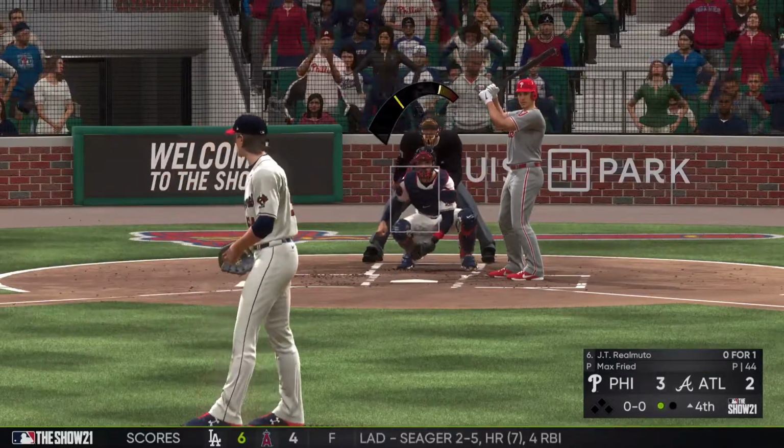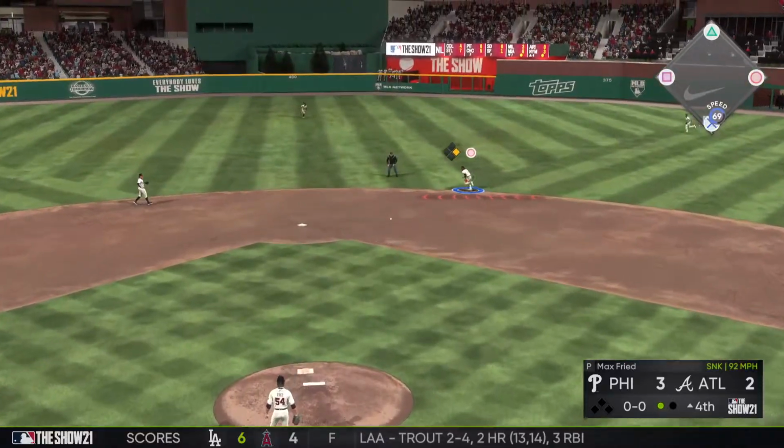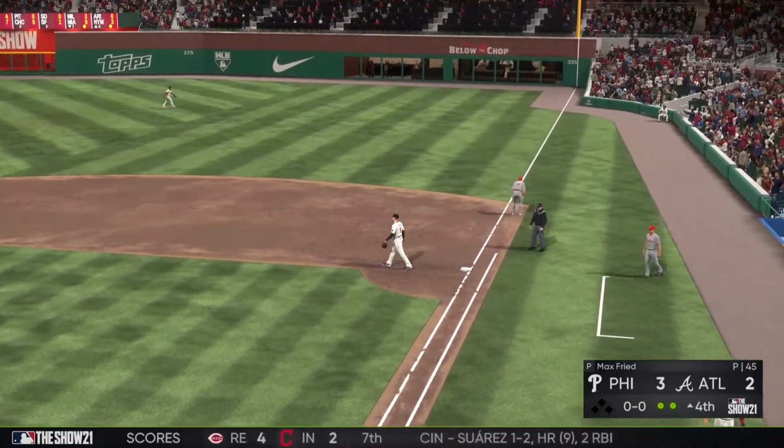At the plate now, JT Realmuto, the catcher. And he puts it on the ground to second. Albies scoops it up. Throw just in time as they get him by an eyelash.